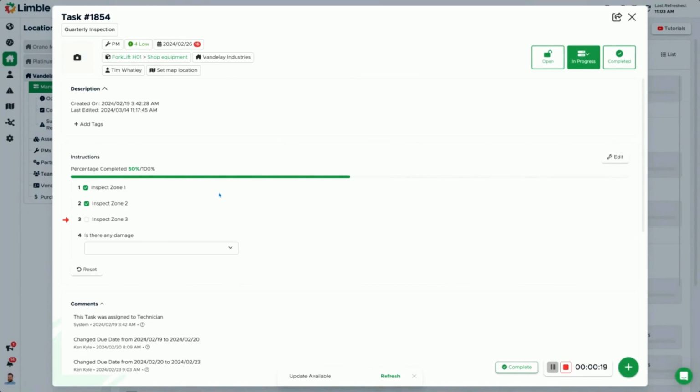Obviously, I'm on the desktop side or browser version. It'll look exactly the same on the mobile version as well, just a little bit more condensed, easier for them to read on the mobile. But the way that they use this is exactly the same. They're just going to hit this green plus button here. I've got a couple options when I do that, and I'm going to click on Add Part.